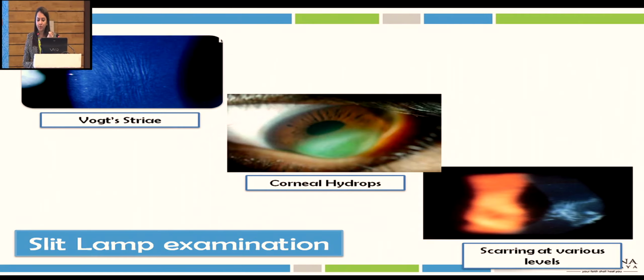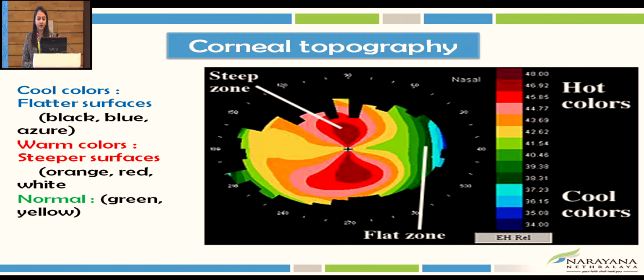These are deep stromal stress lines, which disappear on applying pressure on the globe. There can be acute hydrops, which is caused by the rupture of the stretched Descemet membrane. And you can see, of course, scarring at a later stage at various levels in the cornea. Investigations, very important, corneal topography.